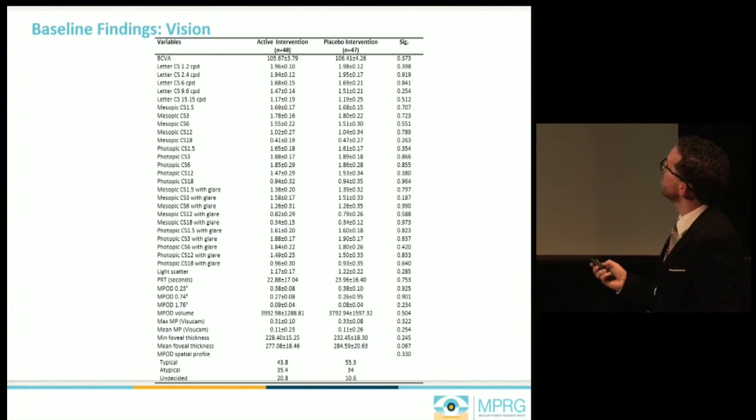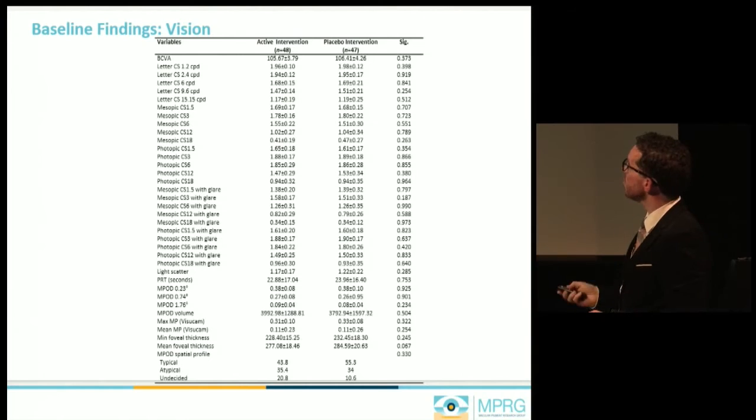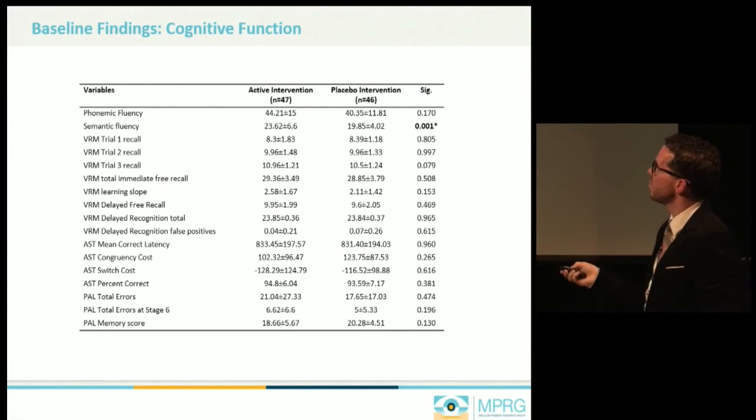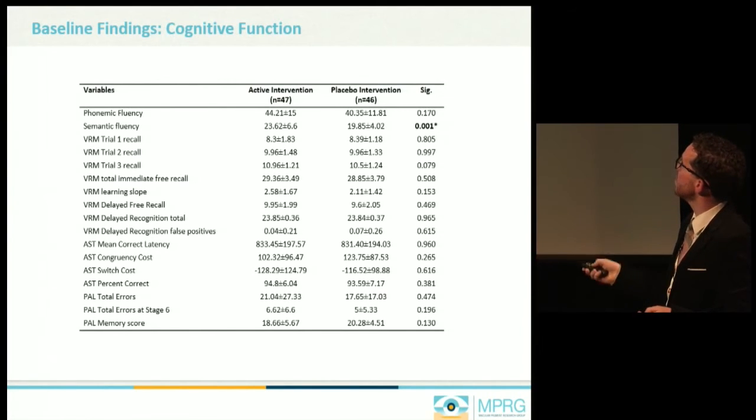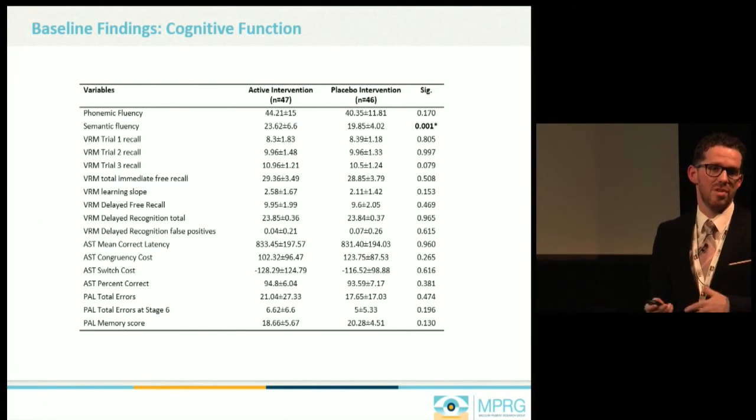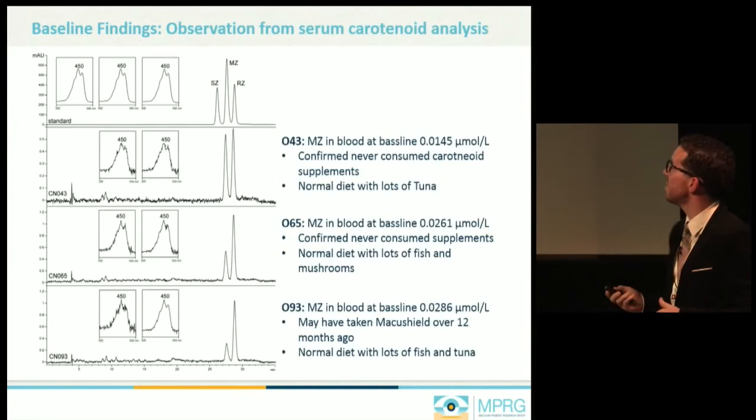And here you can see all the other measures of macular pigment, contrast sensitivity, and so on. And here, these are the cognitive function measures which we heard Dr. Cohen speaking about today. The subjects in this trial were comparable with the exception of synaptic fluency, and our statistician would have to be aware, if we're looking at this particular variable, that they differed at baseline.